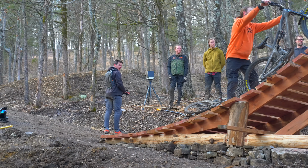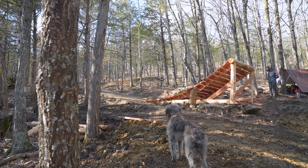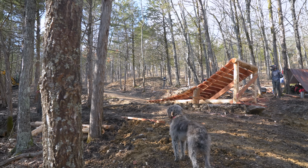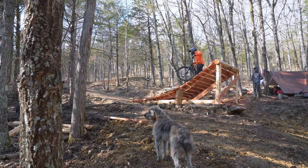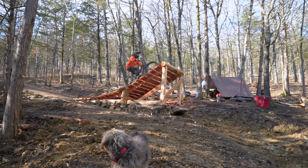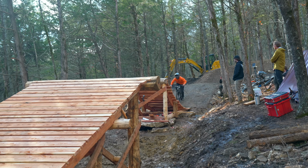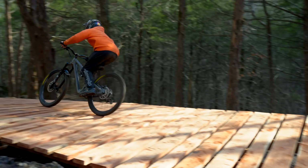It's a long transition. Yeah. Super mellow. Stay there, buddy. Stay there. Oh, it's so slow to the turn. Come on. Come on. Keep going. Yo! That was smooth. Oh!